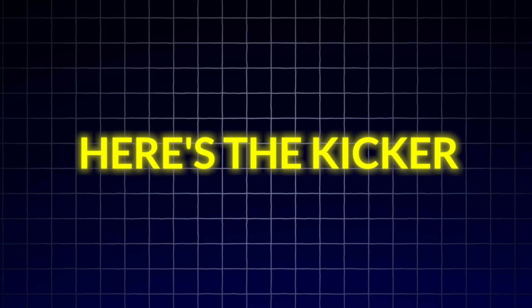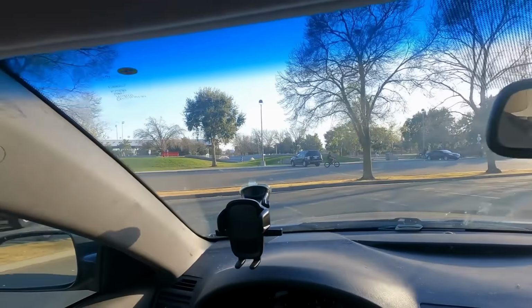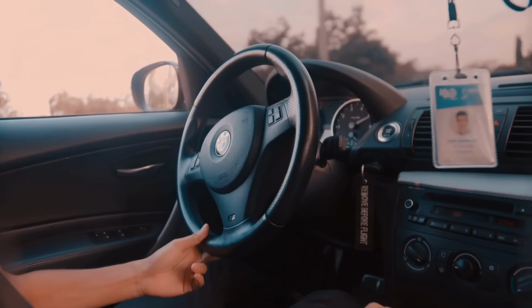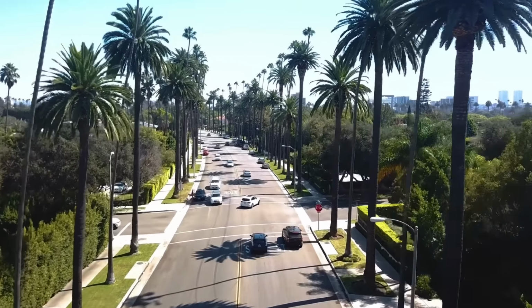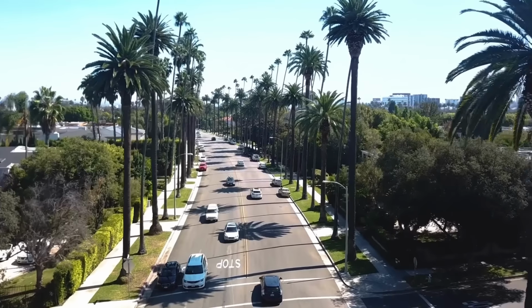And here's the kicker. Pulling out onto a two-way street thinking it's one way is one of the most dangerous mistakes you can make. This trick could literally save your life, and once you start using it, you'll be amazed how often it comes up. Narrow side streets, unfamiliar neighborhoods, even back roads on road trips. It becomes second nature in no time. You're basically reading the road like a book.